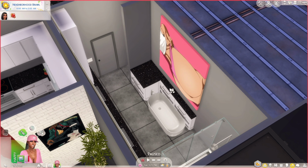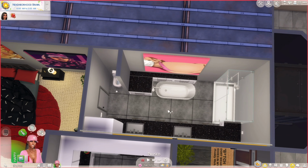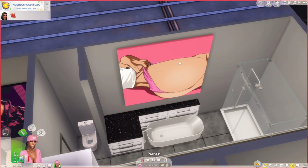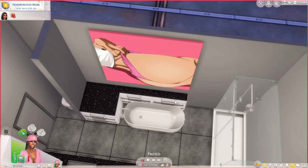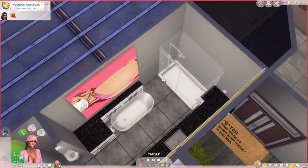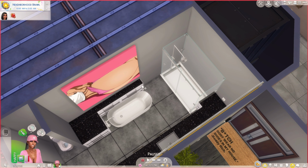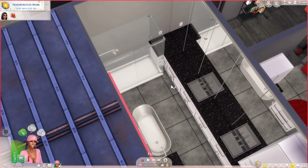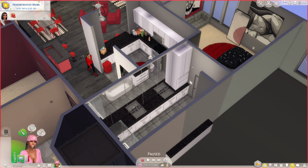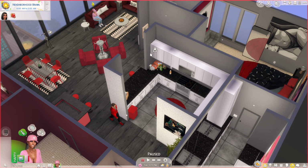So as you can see, it's a weird shape, but I try to make it work. He got a big old booty over his shower. I'm sorry, over his bathtub. Shower's right here. Then we got some counter space that goes over the bathtub to put extra stuff. And then all this mirror space he has, I am so jealous. I love it so much. But yeah, that's basically his apartment.